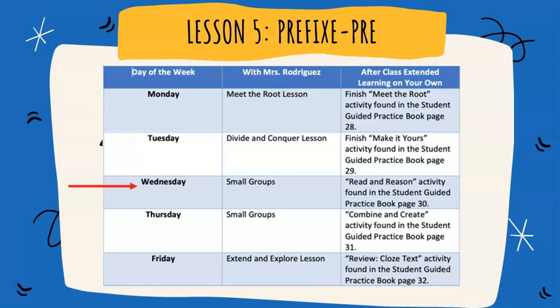Wednesday, we will work in small groups. I will see 2 groups on Wednesday. The first group I will work with is the blue group, and the second group is the green group. I have already sent you the information that you need to log in. Additionally, on Wednesday, you have independent work to complete. So you will work in the Student Guided Practice Book on page 30.